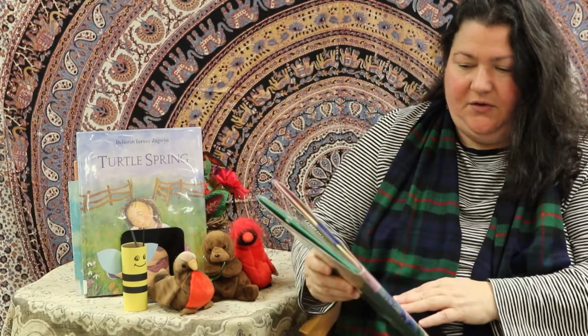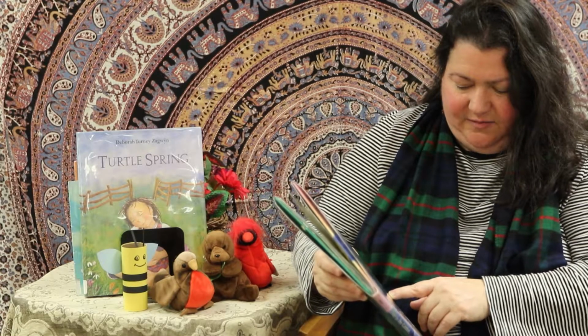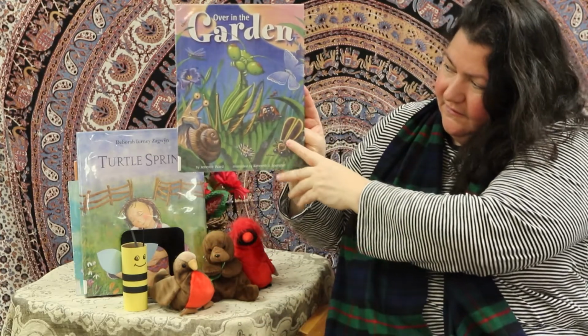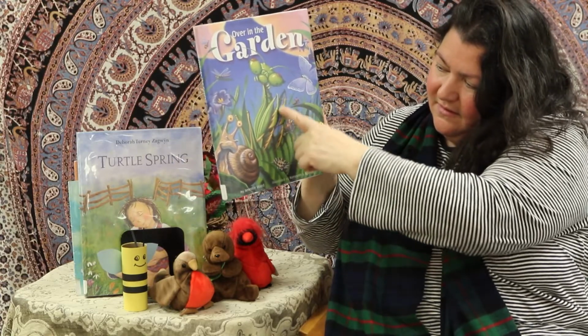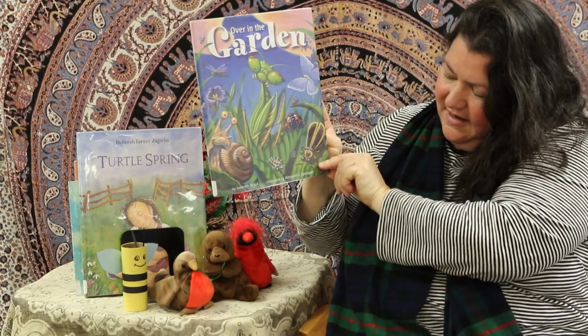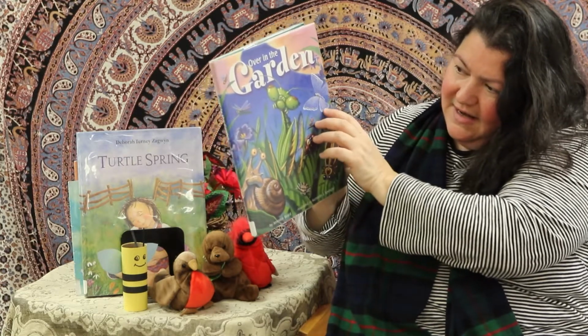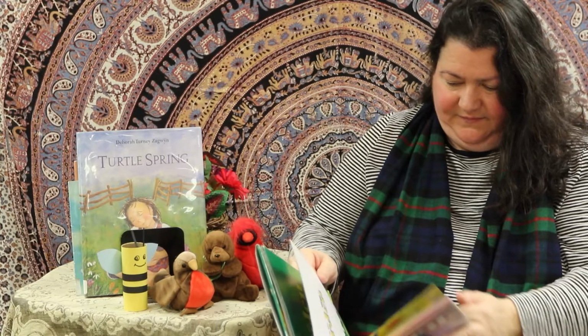So this book is called Over in the Garden. It's by Jennifer Ward and illustrated by Kenneth Spengler. And look at all those cool bugs. See that? Praying mantis and a snail and a beetle and a spider and an ant and a dragonfly. Whoa, that's a lot of bugs.